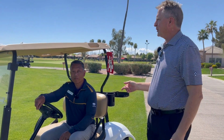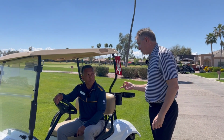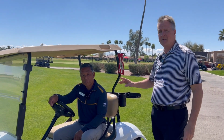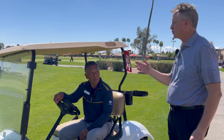Eddie, we're over here at the chipping green, and by illustration, one of the comments I often get, and I know you get them a lot more than I do, we hear that people with the handicap flags occasionally get too close to the greens, and that's not good for the golf course, and Ross will tell us that as well.